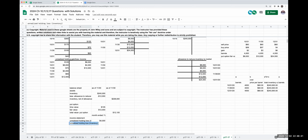And then I have my unrealized holding gain net. And this here is going to be what happened over here. So on 11/30, I had 4,000 minus the time value of 70. So over here, other income loss is going to be a loss of 70. Okay. To go through and do this as of 12/31.